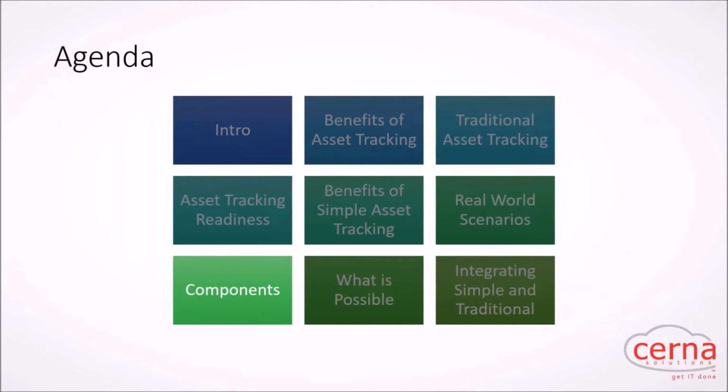I'll show you the components of the simple asset tracking piece so that you can implement them in your own instances. And then we'll talk a little bit about what might be possible, what you can take from this and move forward and maybe improve upon the simple asset tracking piece. And then we'll talk about how you can take the simple asset tracking and integrate it into traditional asset tracking. You know, simple asset tracking can be the end of it, but it doesn't have to be. You can always take this information and put it into your traditional asset tracking when you're ready.